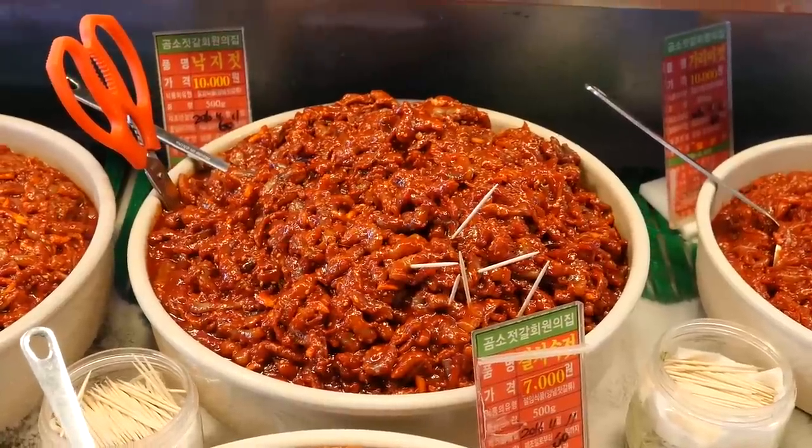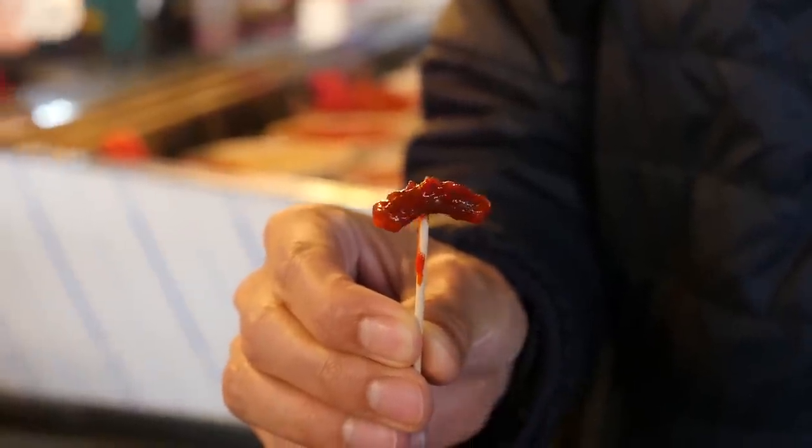I was just given a sample of, this is octopus, preserved octopus, salted and chili. Oh yeah, that's like octopus kimchi. Mmm, that's really good. And just a little bit chewy.